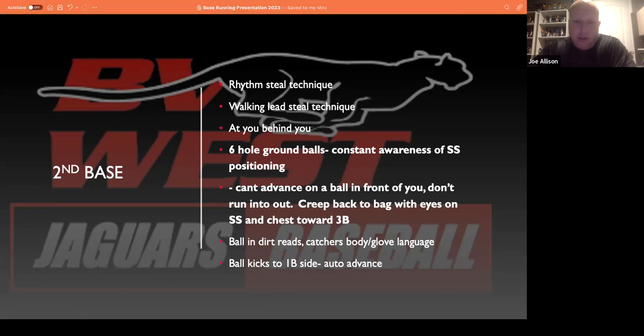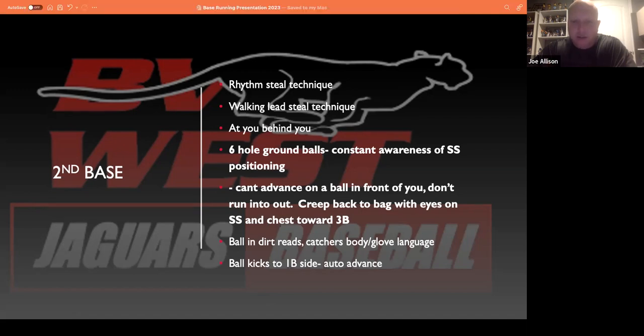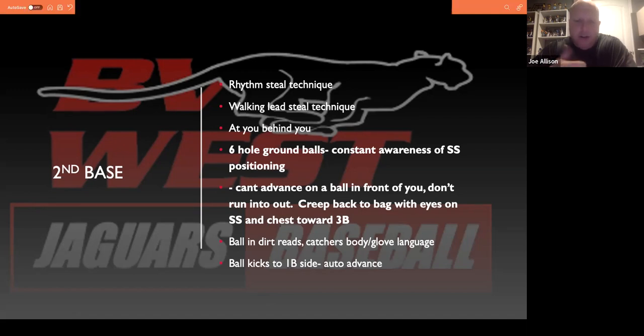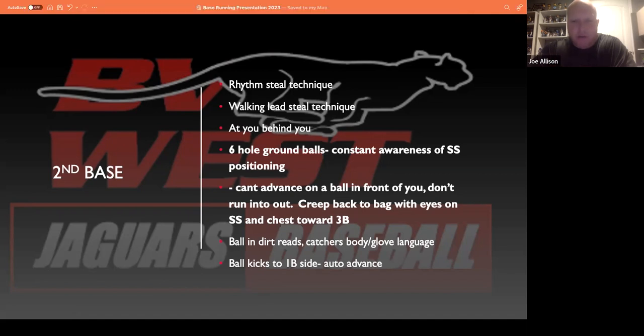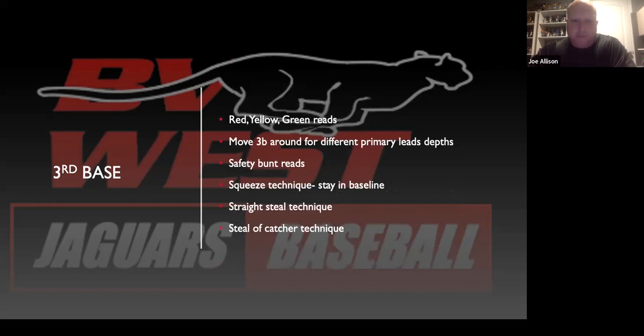The reason is because now the throw is shorter. He blocks the ball to the third base side. He's closer to third base. The throw is shorter. If the catcher blocks the ball on the dirt to the right side and it goes to the first base side, we're automatically going to third. Reason being is now it's a longer throw. Not only does he have to go over there and get it, which created a longer distance to third, but now he's also got that longer throw. Very rarely are you going to get thrown out in that situation.